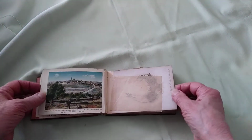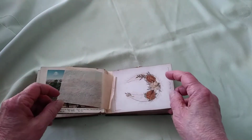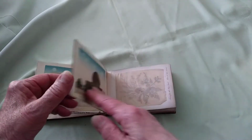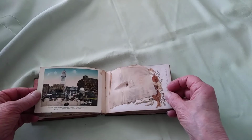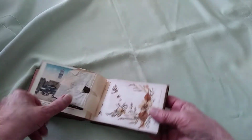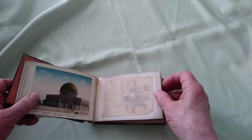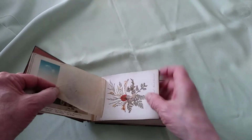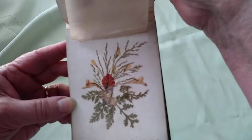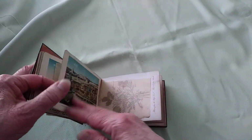And there's several of them in here. I'm going to try to just show you this. I'm not going to go through every single one of them, but this one you can kind of see where some of the ferns have fallen off, but it's still very pretty. They're so delicate. That one I thought was really pretty. It's missing some, but still pretty. This one I think is almost completely intact. That's all pressed flowers. Oh, the patience that someone had to do that.